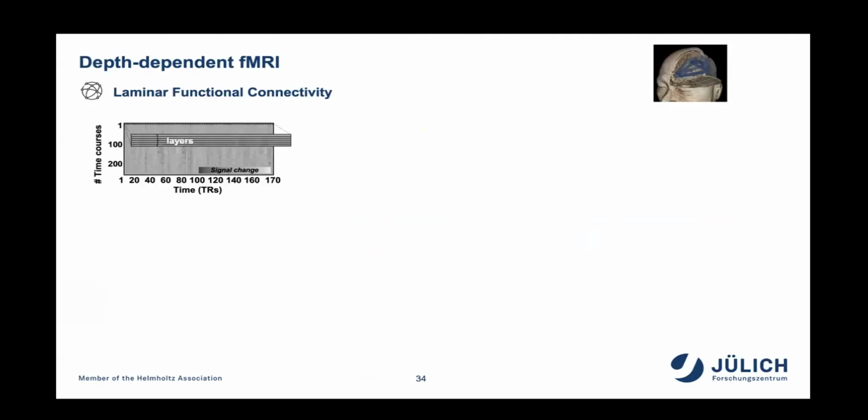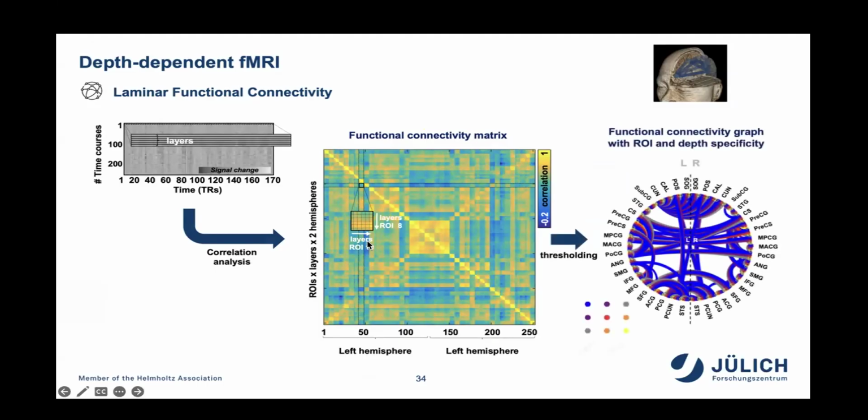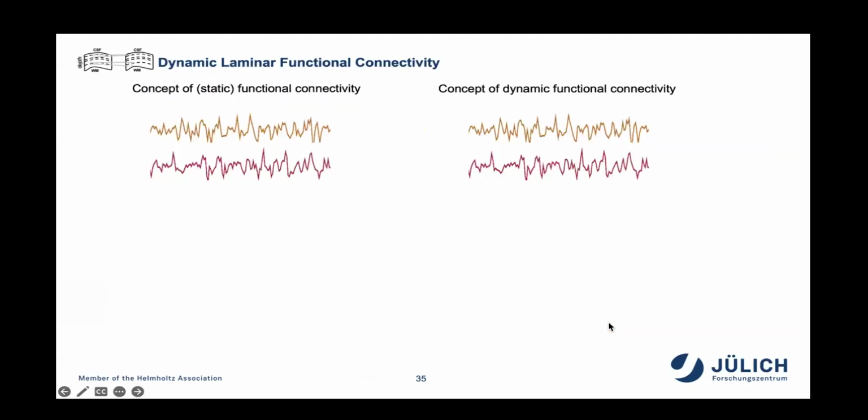And before we started, we looked at laminar functional connectivity. Patricia Pais in my group just extended the standard methods to include, for each entry here, the whole of the 6 layers, and to see where we go. She did some thresholding and produced the usual superficial to superficial layers, deep to deep, and so on. Interestingly, she extended it further.